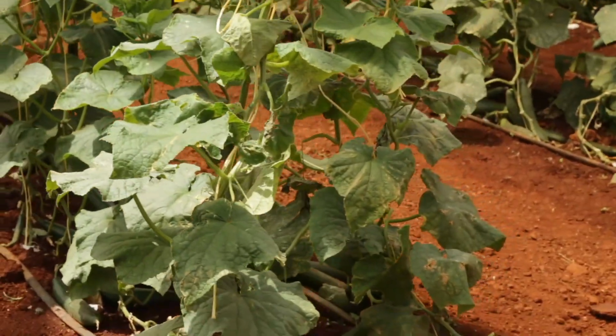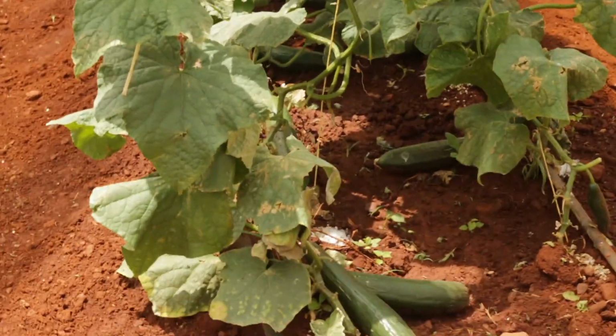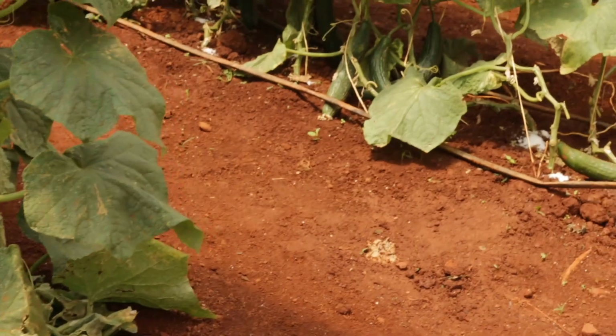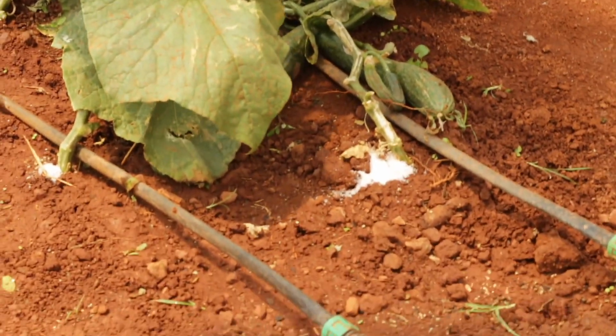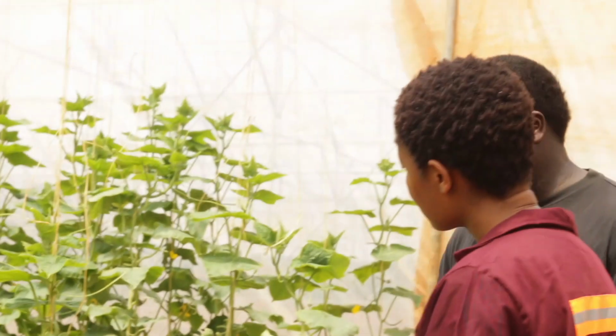This is English cucumbers. We have staggered it in small batches. So we've got 4,000 cucumber plants here. And these white things, this is magnesium sulfate. What's the use of it? Okay, so magnesium sulfate helps in keeping the chlorophyll. Yeah, it maintains the chlorophyll of the plant.